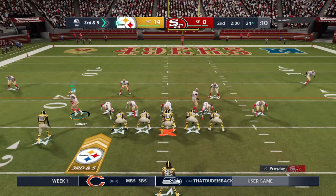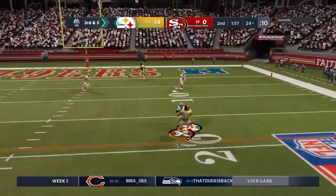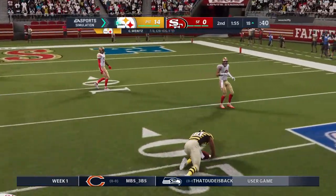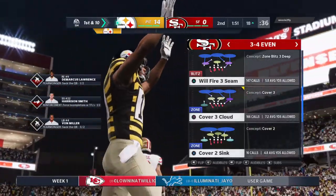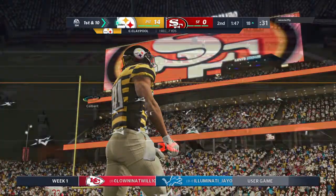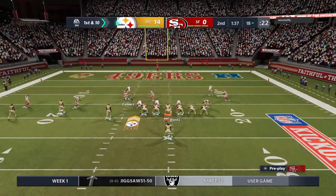Wentz going to throw. He's got a man open. It's Chase Claypool. And he will have a Steelers first down. They needed 5 there on third down. He winds up getting 7. So from inside the 20, here's 1st and 10 at the 18.